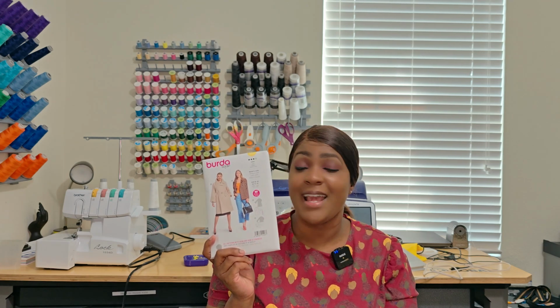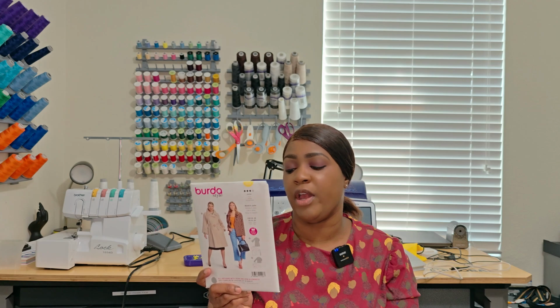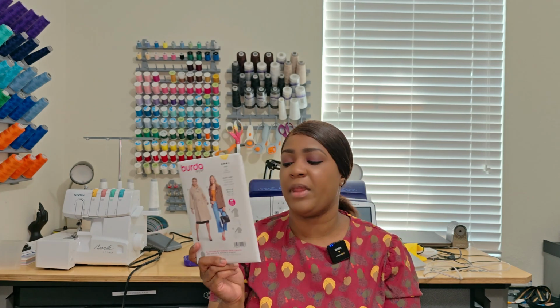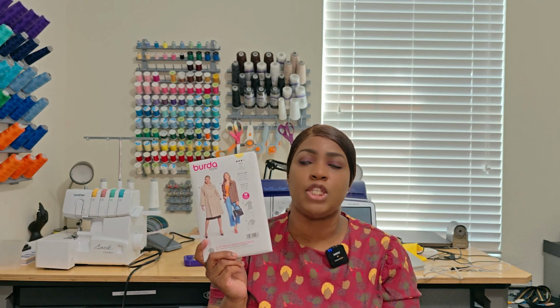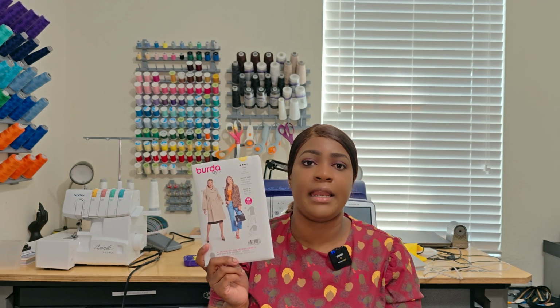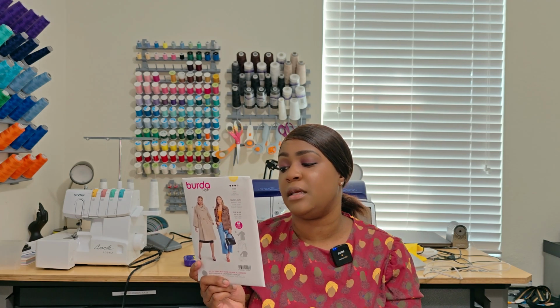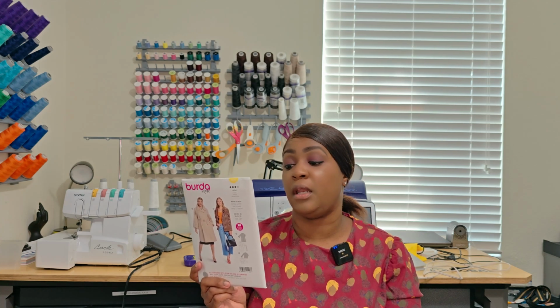Now, I have some poplin fabric in my stash that I think would look very good for view B. For view A, I would use the recommended fabric, which is a gabardine or a twill or something like that. Now, for this one, you're going to need some snaps. You're also, if you're doing view A, going to need some eyelets.